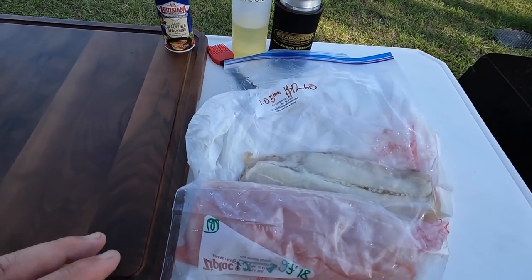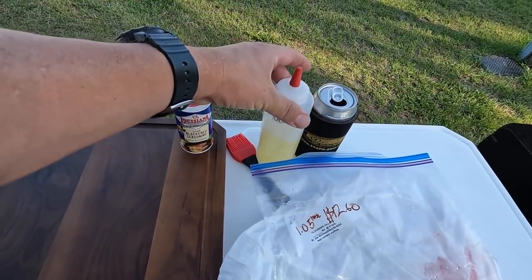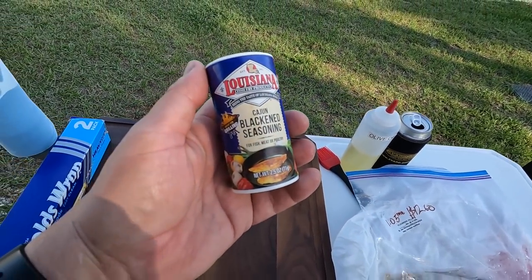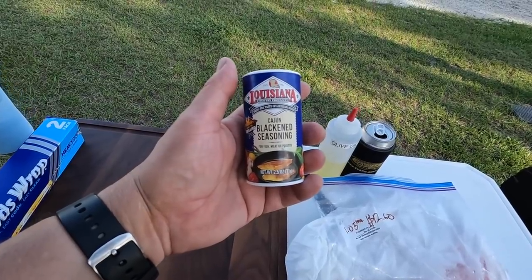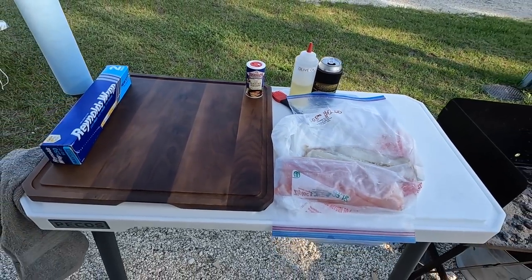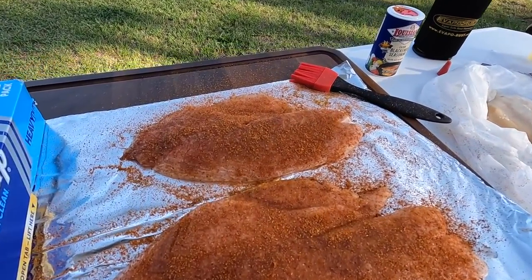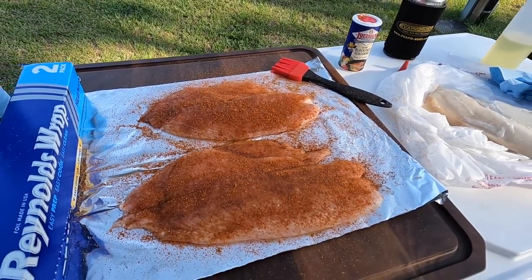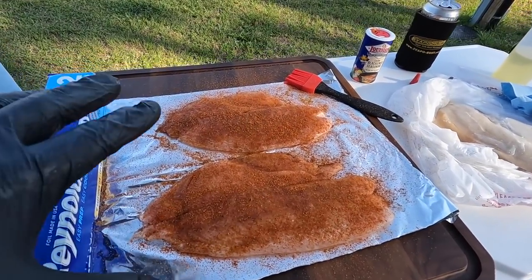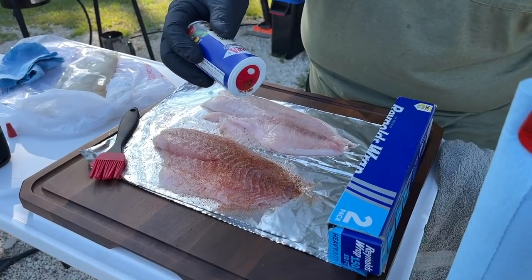So what we'll do is we're gonna lay these out. I'm gonna brush them very lightly with some olive oil. And then we're gonna use my favorite Louisiana Cajun blackened seasoning, and then set those right on the grill and let them grill, let them cook. There's a look at our two triple tail fillets seasoned up with our Louisiana blackened seasoning. We'll flip those over, do the same thing, and then repeat it there for the flounder fillets too.